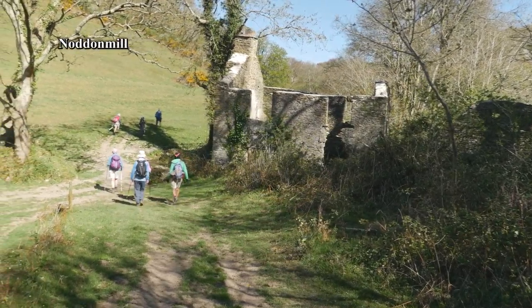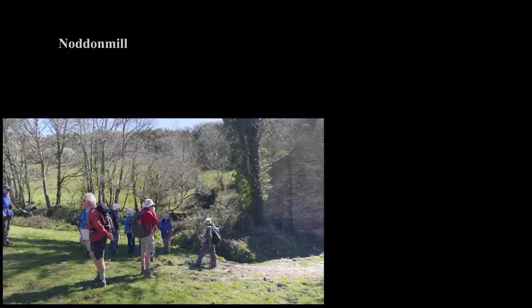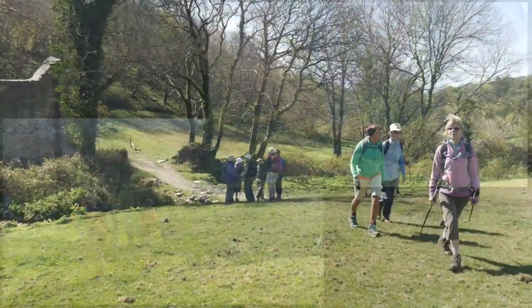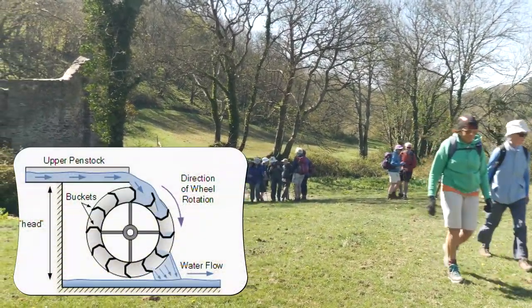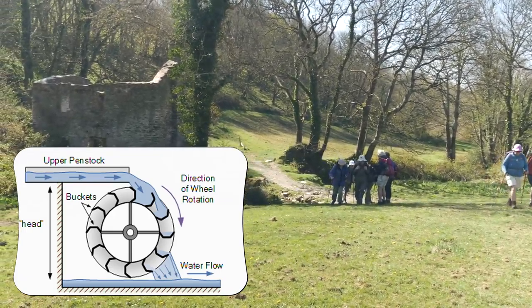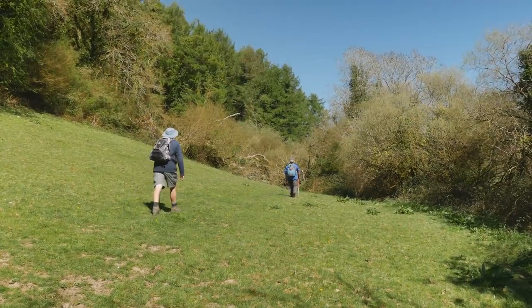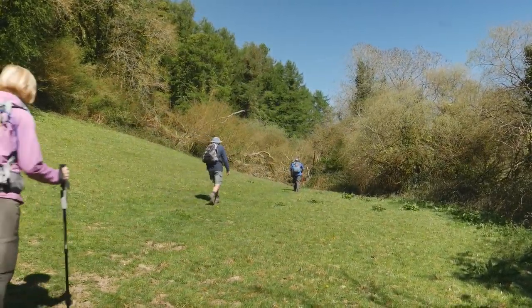It is thought that the mill pond was a little higher up the valley, probably being powered by an overshot water wheel. This means the water is brought in over the top of the water wheel, as in the on-screen diagram. Coming up to a walk through the trees now. The mill served the villagers, as well as the farm of Noddon.